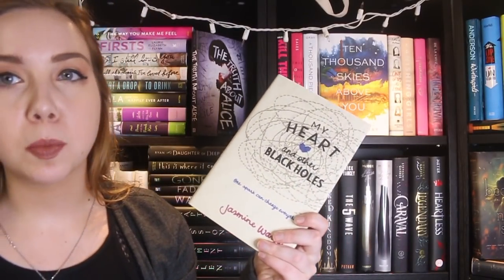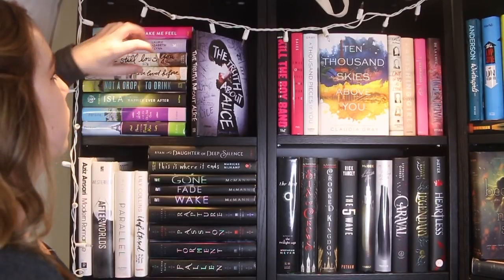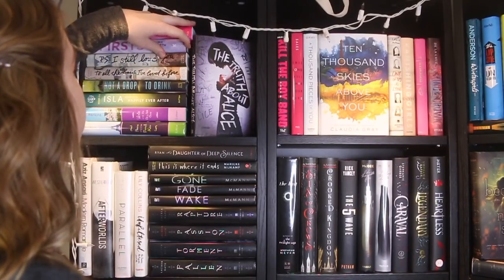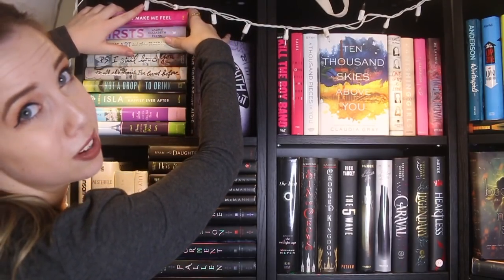But yeah, I was talking about My Heart and Other Black Holes. I know this book has some controversy around it, but I really enjoyed it. There's definitely a trigger warning for suicide and oppression in here, but I think it's a really well done book. I would recommend it. I have the To All the Boys I've Loved Before series. I only have the first 2 books in the series. I never picked up the 3rd one, and I don't know if I'm gonna read it because I wasn't as in love with those books as everyone else seemed to be.